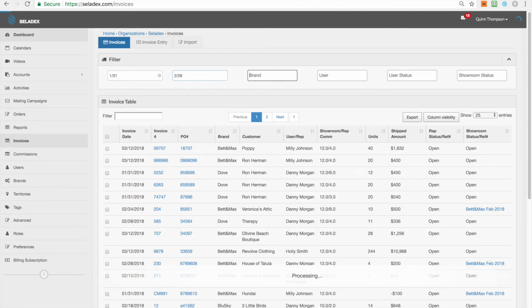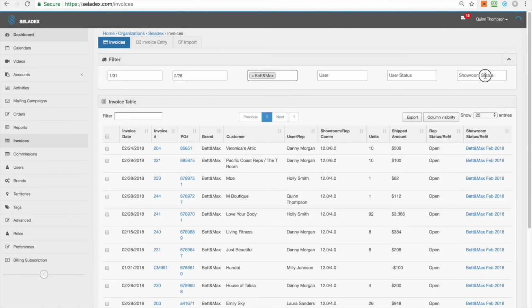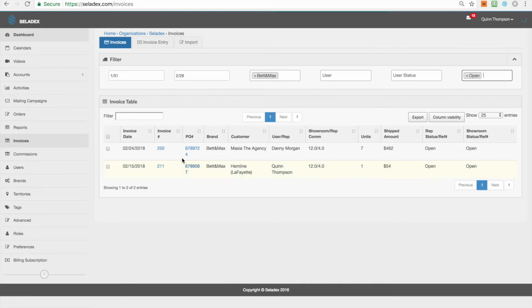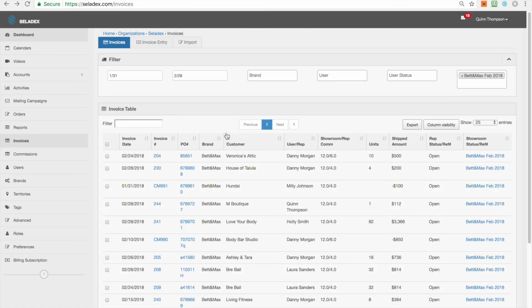And just to show you how this works, BetMax, and now we're going to choose Open. And these are the two that we disassociated from that commission. And as you can see, the status is no longer BetMax February 2018. It's gone back to Open. At this point, you could go in here to Invoice and then delete that invoice. If it is associated, it's not deletable.